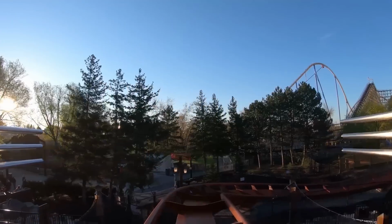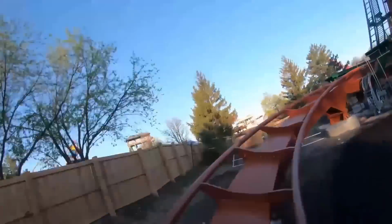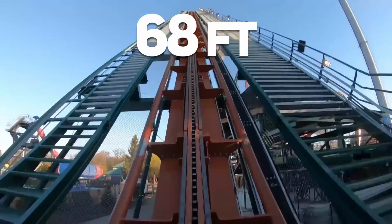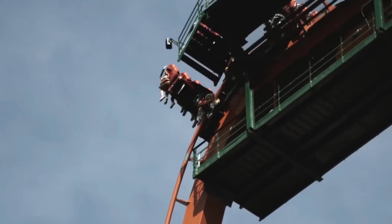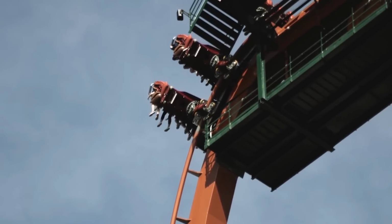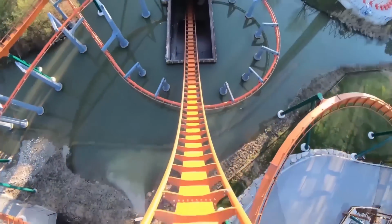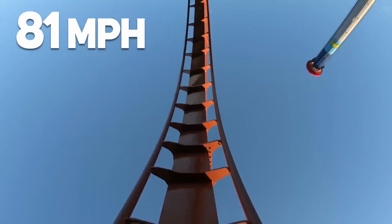When you leave the coaster station, the train immediately turns 180 degrees to the right to ascend a 68-foot-long lift hill. You then pause at the 90-degree vertical drop zone, with the very front of the train hanging over the drop slightly. You then drop 75 meters to the middle of another ride and down into an underwater tunnel, reaching the record-breaking 81 miles per hour.